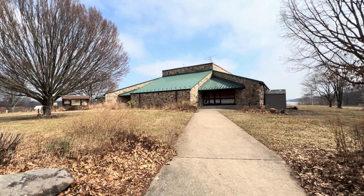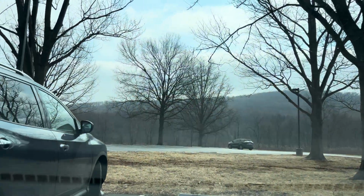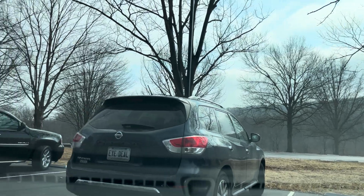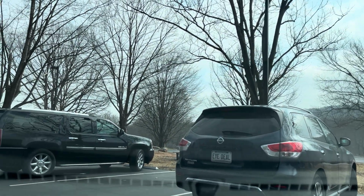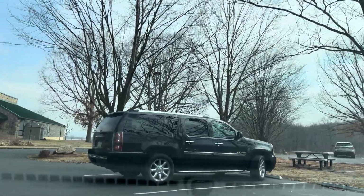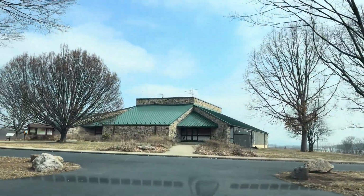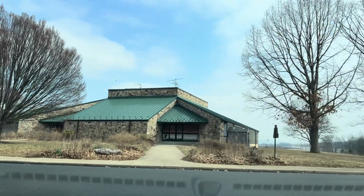And I hope you guys enjoyed visiting the Middle Creek Visitor Center. We were totally so happy with what we found. It was so much better than what we thought. It's so educational but fun and relaxing. So if you guys are looking for something relaxing, head out to Middle Creek. They have hiking, bird watching, and you can stop at this awesome visitor center.